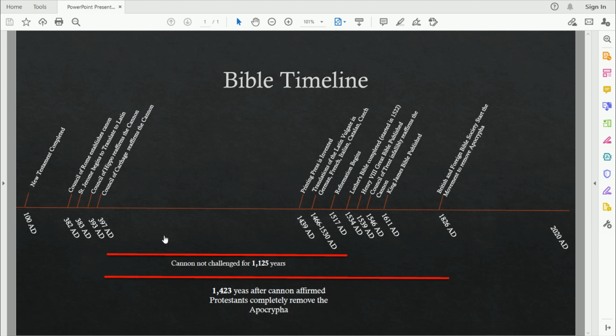We had the invention of the printing press in 1439. The Catholic Church at this point actually starts printing different translations of the Bible in German, French, Italian, Czech, and they started this in 1466. You have the Protestant Reformation starting in 1517. Martin Luther starts putting his Bible together in 1522, and he finishes it in 1534.